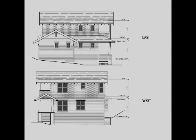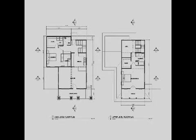But I don't know if I've seen, in all the bungalows I've come across, a front elevation like that historically. But I'd love to be proved wrong. So I don't know. That's just my thoughts. I think everything looks pretty groovy.